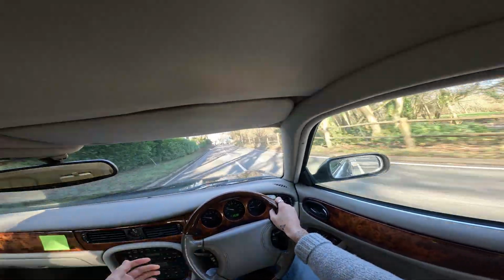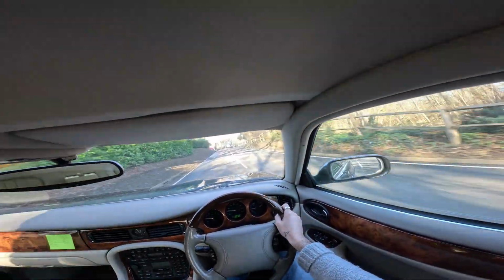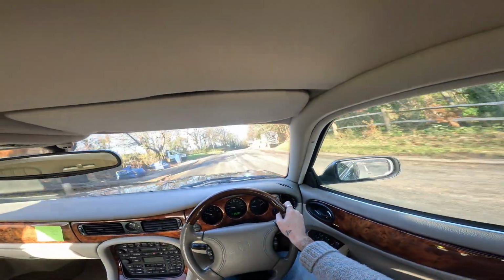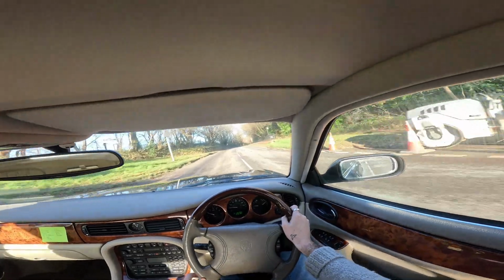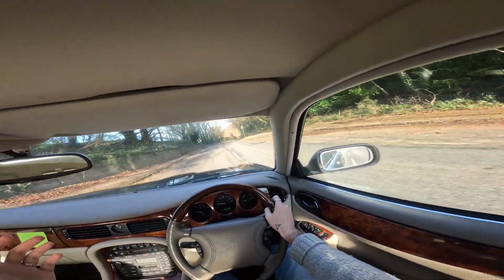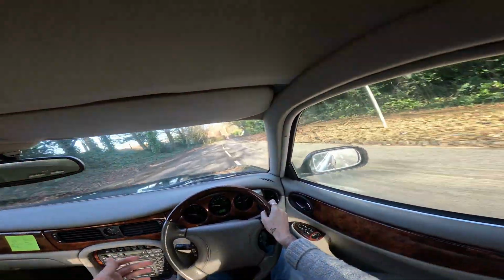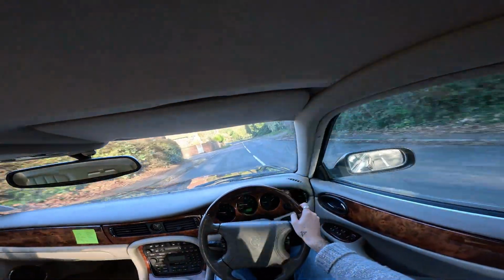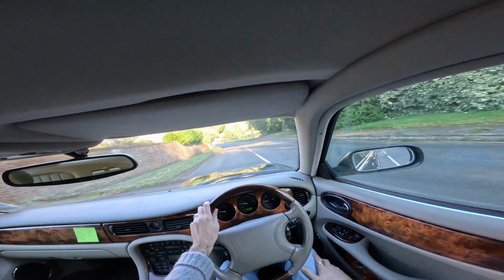I'm sure if you got some coilovers or something on it, it'd be quite good. Because of the length of the car, it wouldn't be very snappy at all. So I'm sure you could do some sends if you wanted to, but if you did, you wouldn't buy this car. You'd be buying like an IS200 or something like that, not a Jaguar.